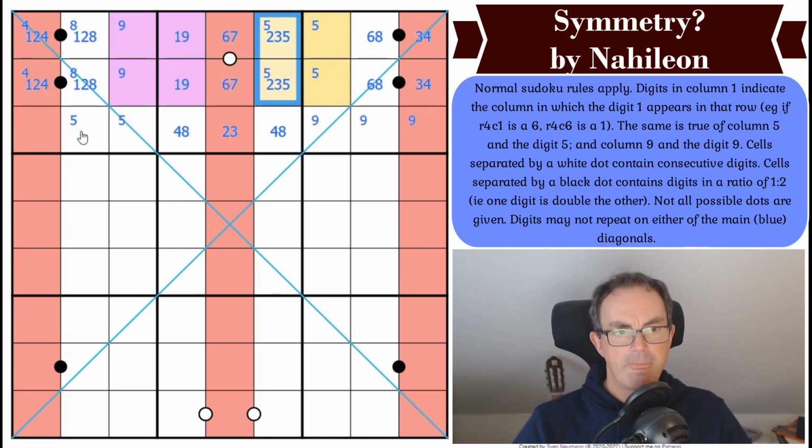And this square is a 7, I want to say. Yeah, we've not put a high number into these 3. So this is a high number. It doesn't seem to be able to be 9, and it doesn't seem to be able to be 8. So that's a 7. That's our first digit in the puzzle.